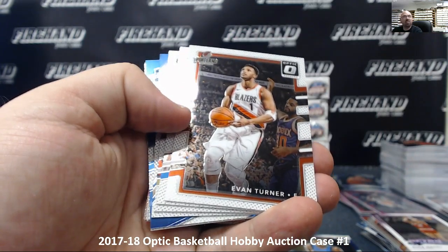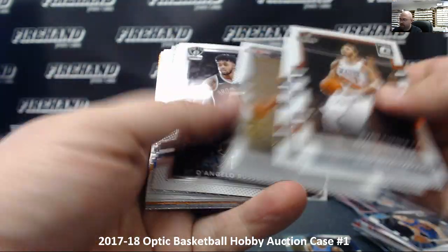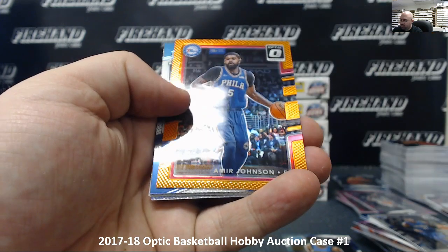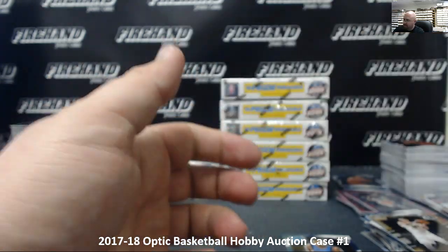Rick Barry insert. Klay Thompson insert. Luke Kennard rookie. Terrence Ross prism. Amir Johnson /199 orange prism. Malik Monk rookie. Nikola Jokic prism. And that is box number 4.